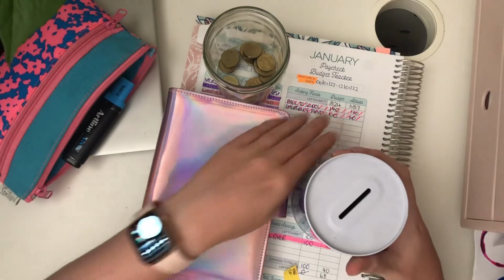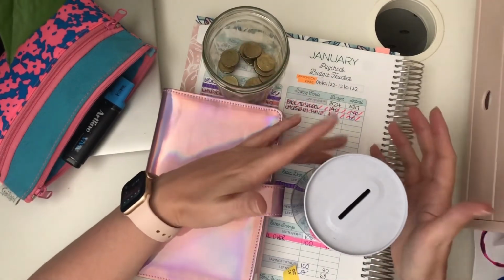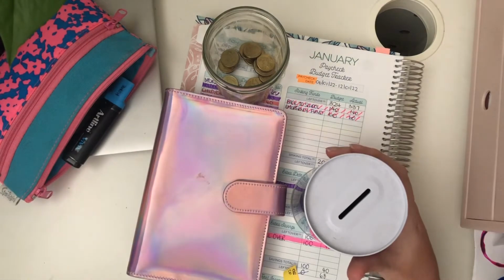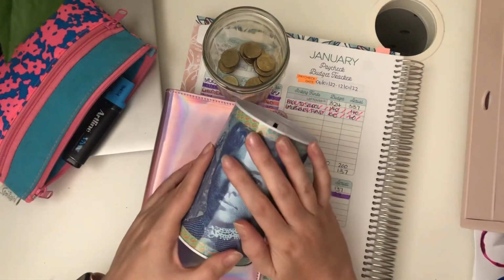And obviously everyone's doing their own thing with these, and that's the beauty of the Budget Mums trackers. You're not locked in to doing it a certain way. You're not going to get punished for doing it your way that works for your family. So I love that. This one we use for our silver coins.